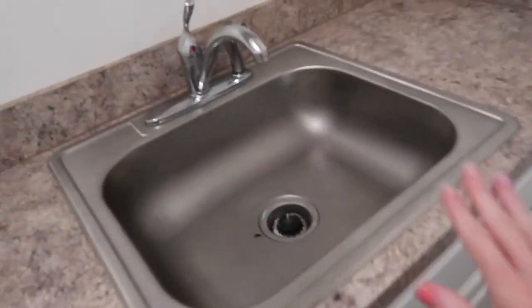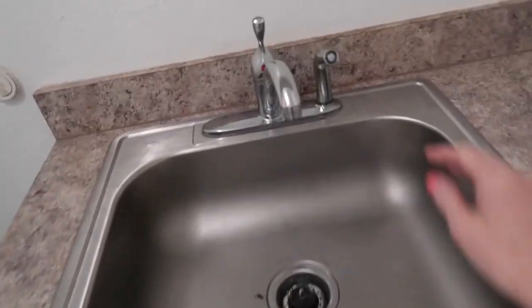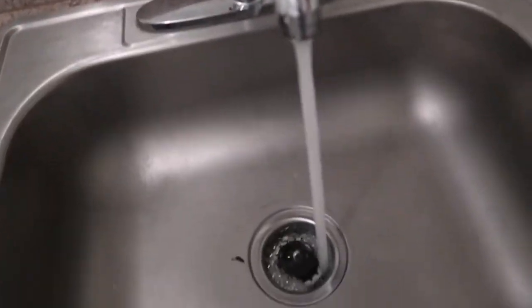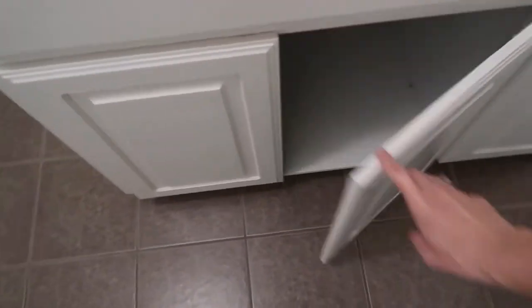And then I love this. We have a sink in our laundry room. I'm so excited. Okay, it actually works! Drawer cabinets. Super awesome. And then you walk right across the hall and here's the bathroom.